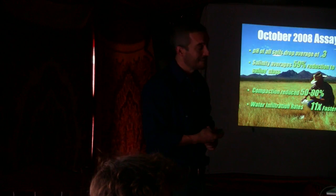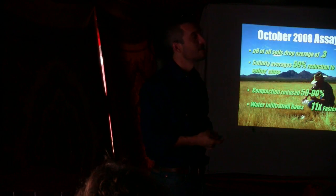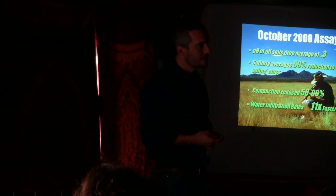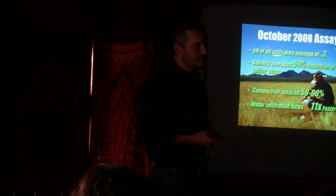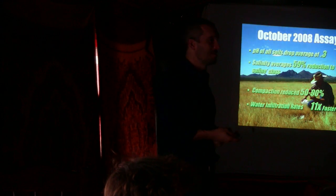And the other important factor with the desalinization is the activation of the microbes, and the microbes complex the sodium. Yes. So the plants can't see it. So there's multiple pathways for desalinization.